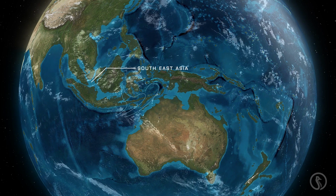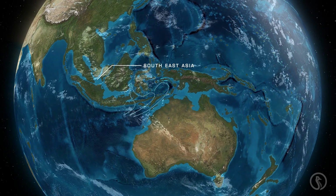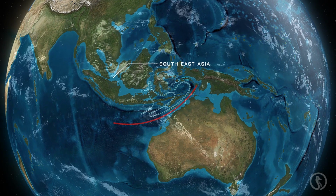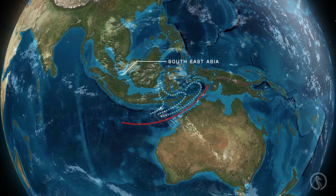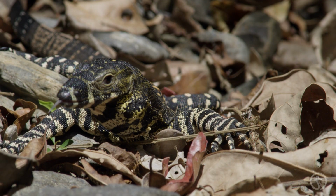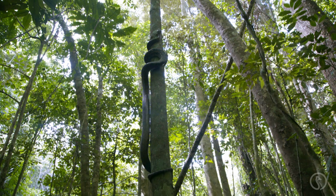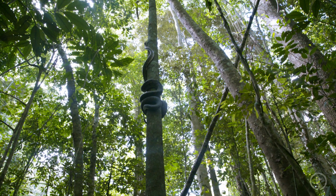Because land bridges never form between Southeast Asia and Australia, deep channels and fast-flowing tides keep large animals from moving between these areas. However, a surprising array of rats, lizards and snakes are able to make their way to Australia by rafting from island to island on flood debris.